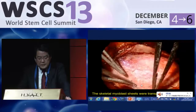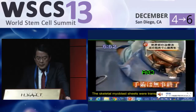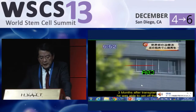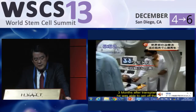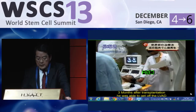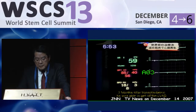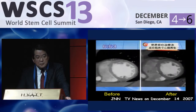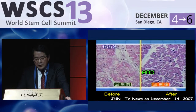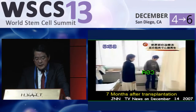After the cell sheet sticks to the heart, we can remove the support membrane and finish. And 3 months later, we succeeded in removing the artificial heart. His heart started to move well, and histology showed much better than before surgery.